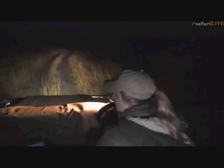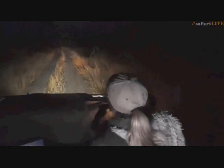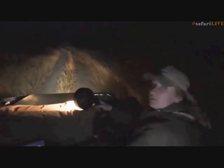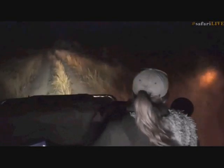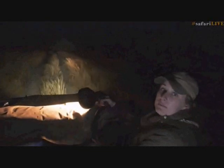Alright, who have we got? Lots of eyes, lots of Impala. Moved up now onto quarantine. Good idea to come out in the open, especially on a night like tonight. They want to be able to see as much of the silhouettes in terms of predators coming towards them. So it's a good spot. So I think the wildebeest and the rest of the animals will probably come up here, and maybe we'll see them in the morning.